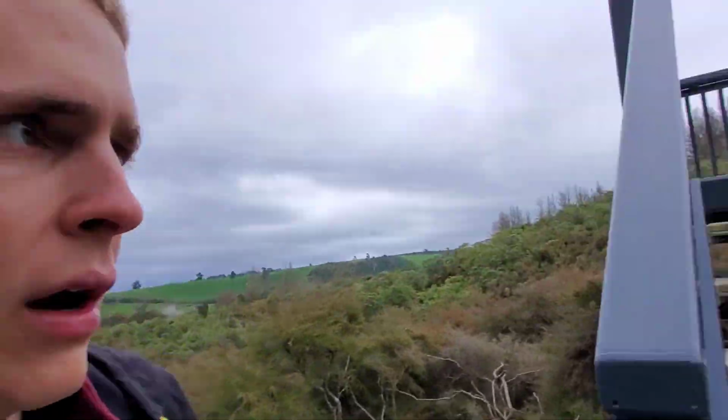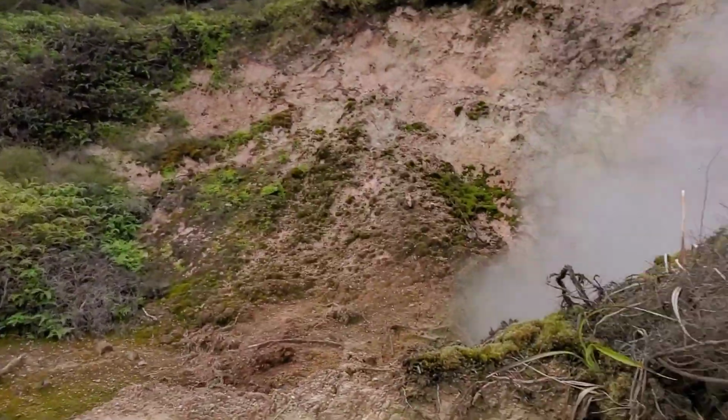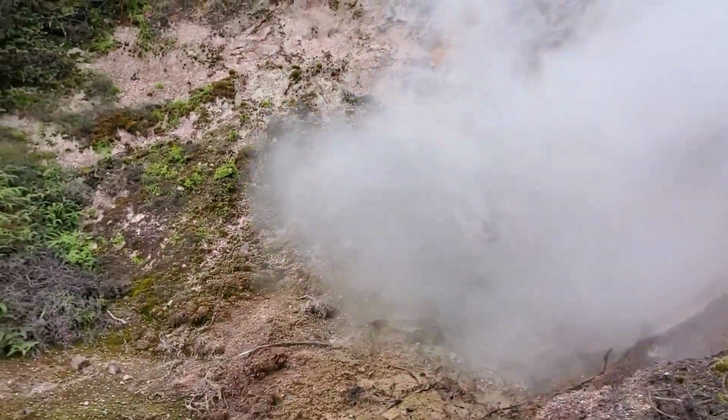It took maybe 10 more minutes to get back to here after I finished the lookout loop, and right now I think you could hear it. It's the most active steam vent here. That thing's making a lot of noise. Now I don't know if you guys can hear me well, but I can barely even hear myself, so I apologize, but nothing I could do about that.